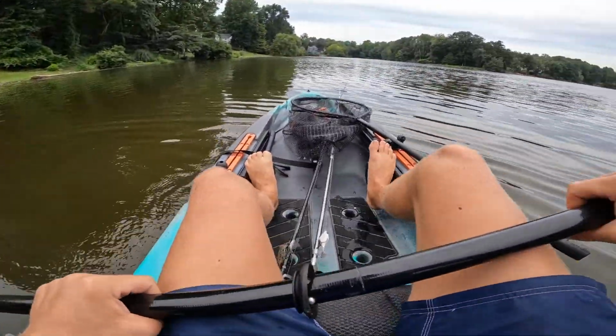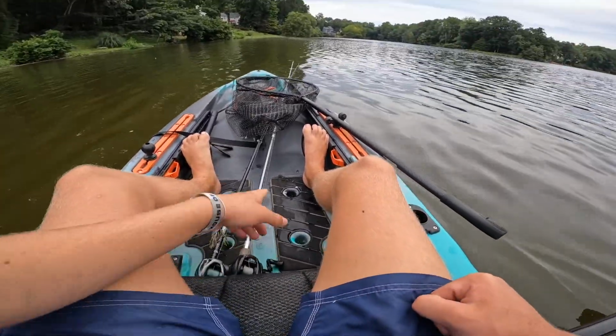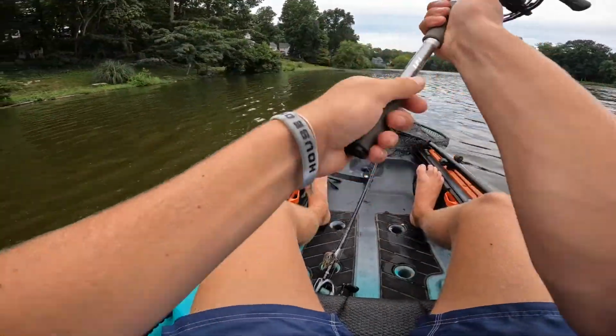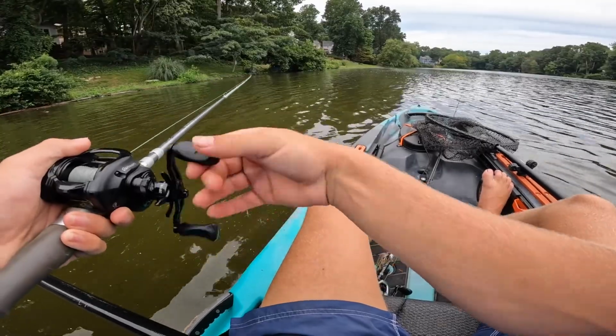Let's freaking go. All right, what do we got? We got a jig, Texas rig, underspin, and a plopping frog. Trying to get on a topwater bite. Perfect conditions for them. And it's July, which has some juicy topwater fishing.